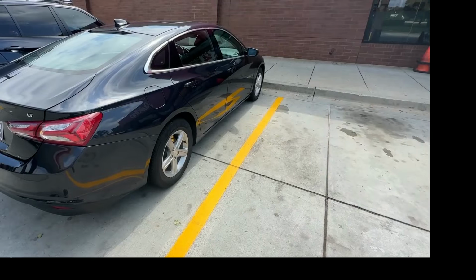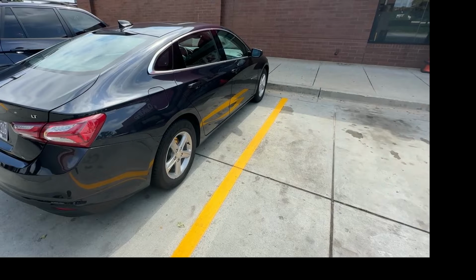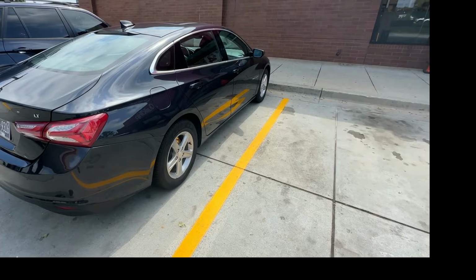And this trip, we ended up with this beautiful Chevy Malibu. St. Jude will either pay your car mileage or rent a car for you to make the trip if you want to travel by road.